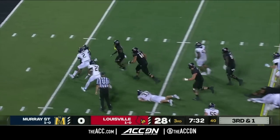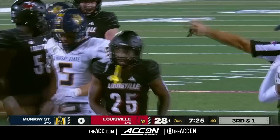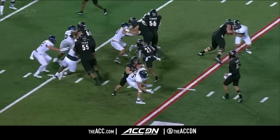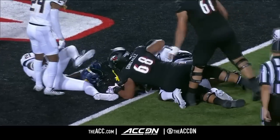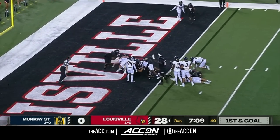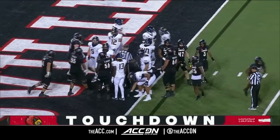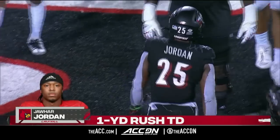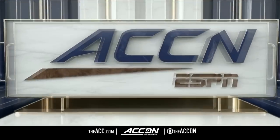Jordan up the middle. Elusive. Inside the 5. Still on his feet to the goal line. Yeah, I'm never calling a designed quarterback run if I have Jawhar Jordan in my backfield. Goldie shaking up on the play for the Racers. And good push up front. You see 68, Michael Gonzalez getting that push. And Jordan going to get the call. Slams his way in and into the end zone. An impressive evening, got even more so on that carry for Jawhar Jordan. Heck of a night for Jawhar Jordan. You see how explosive this Louisville offense can be.